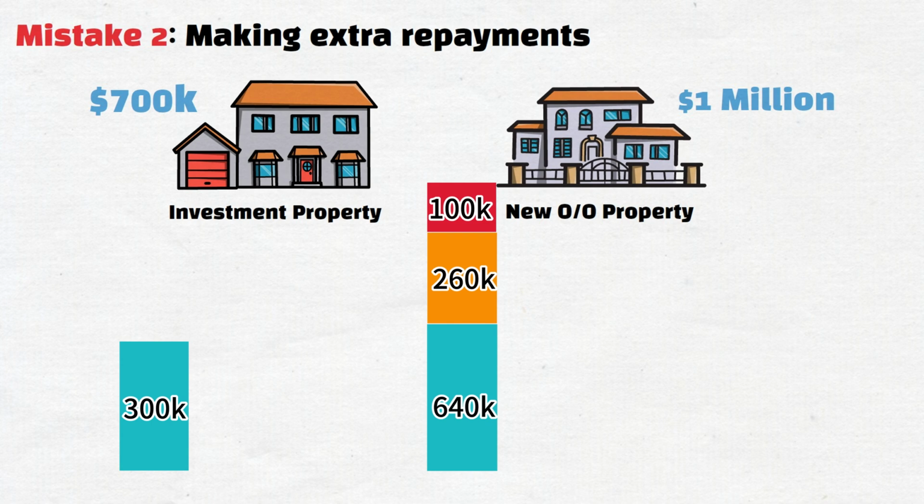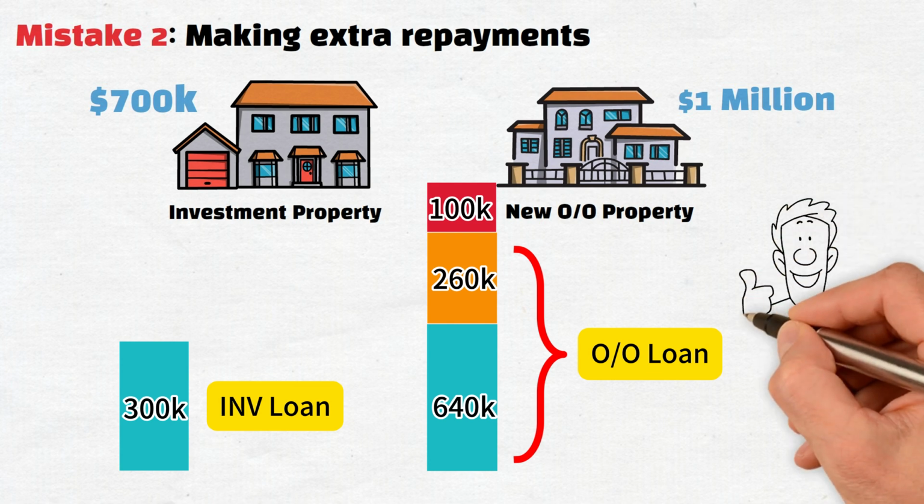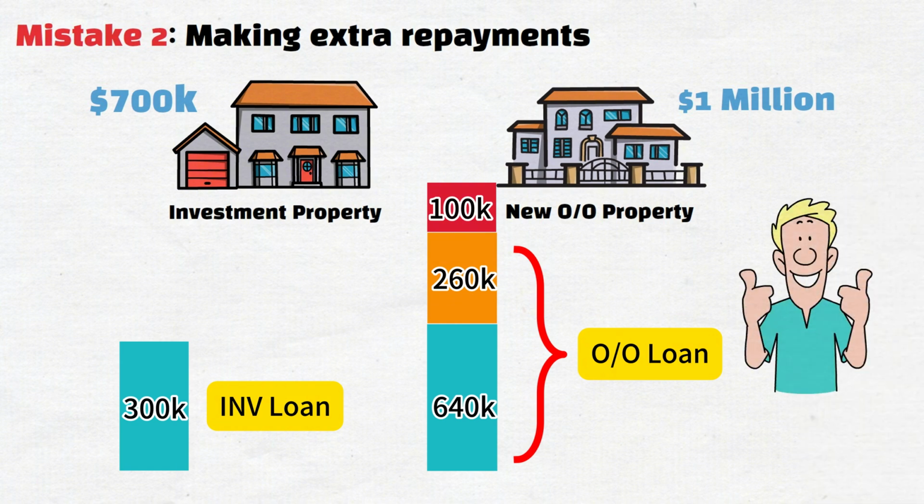With this approach, the final result is that your investment loan could increase to $300,000, while your home loan would be reduced to $900,000. Compared with the previous setup, you would have more deductible debt, and your tax structure would be healthier.